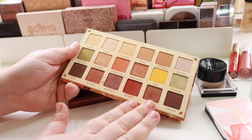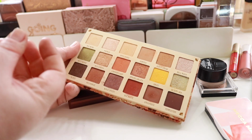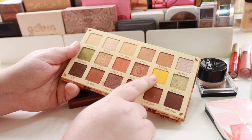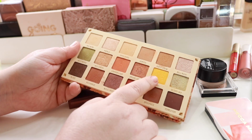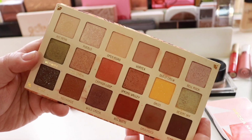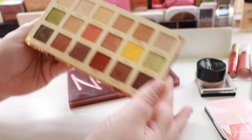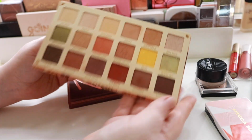I kept it pretty simple. Or maybe I used that in the outer corner. I had a little bit deeper on the outer corner and then yellow all over the lid. And that was really pretty. And I really like the glitter in it. I know a lot of people don't, but I just thought it really elevated the look and made it look really, really pretty. So I definitely love this palette.